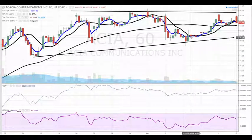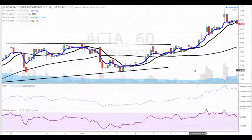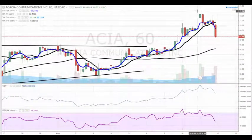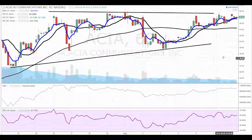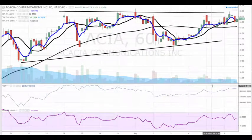This is around the third or fourth of August when it dipped down to the low 60s, around $61 a share. And I said, according to this pattern, it should ramp up to 80. It did break out of that pattern quite nicely, got as high as 73 and change. Tonight it's trading right around $80 a share after earnings, so that was a nice trade. You want to look for these consolidation patterns and buy the lows within them and hang on for dear life.